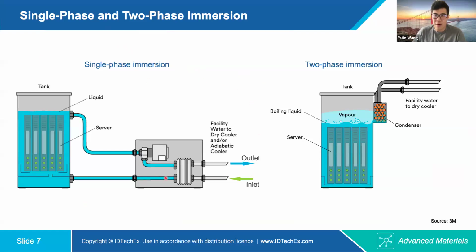which is the one you can see on the left-hand side. And I won't go into too many details about it because the previous speakers have given a really good overview of single phase immersion cooling, and we'll just jump to the two-phase immersion cooling straight.